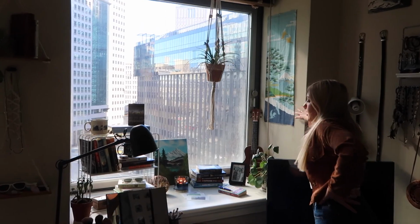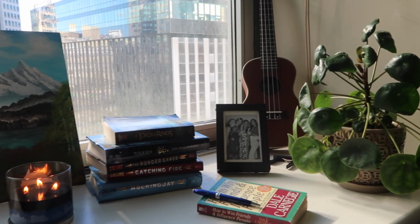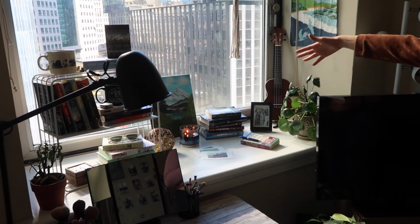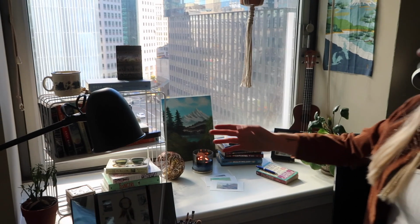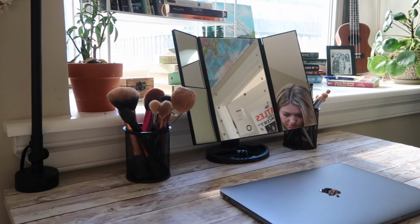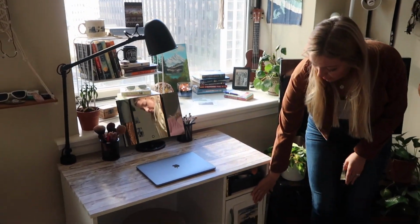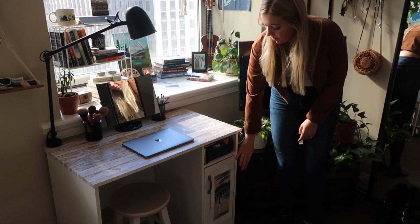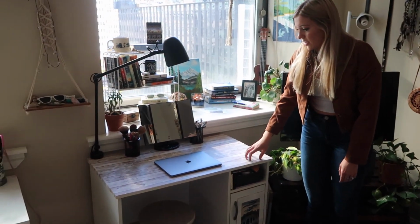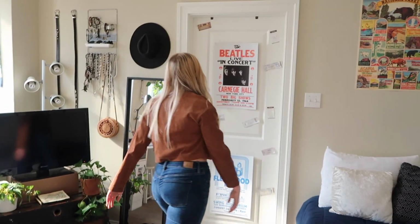Here I got this in Japan. I have a ukulele, another plant, some more books, and a little painting that I did. And here is my makeup vanity slash desk. This is from Walmart. And this is just a picture that I got in Vietnam. I just taped it on there. And I have this contact paper on top. It's from Amazon.